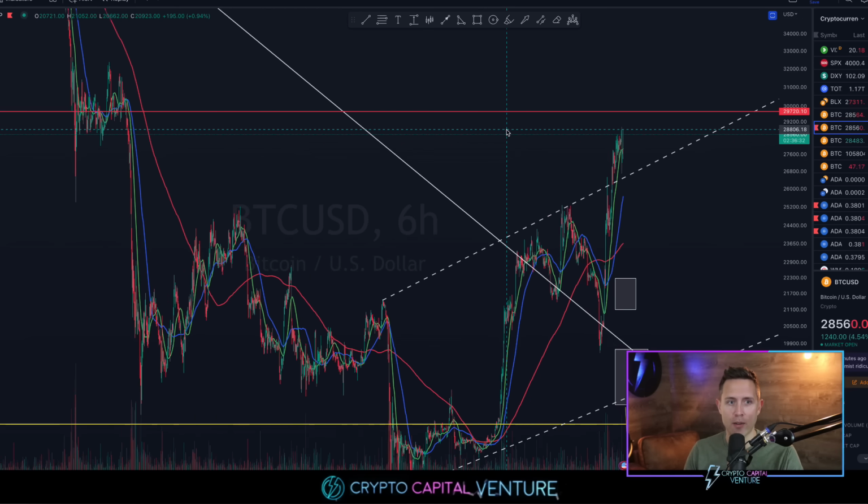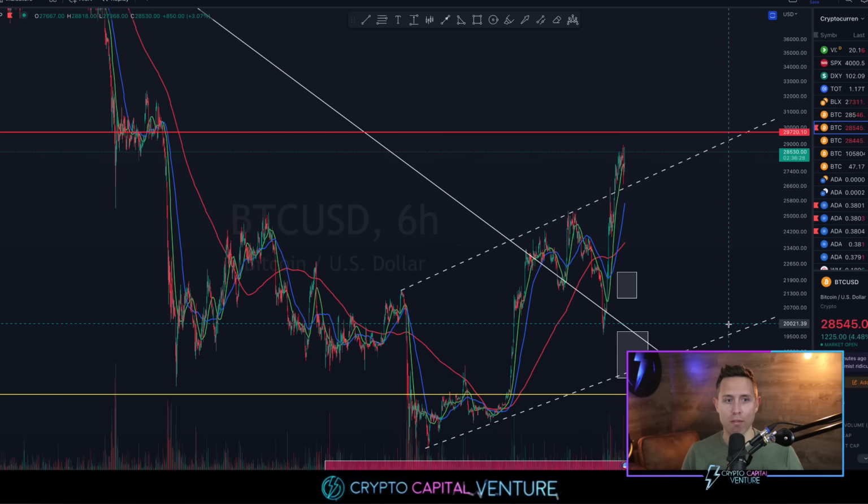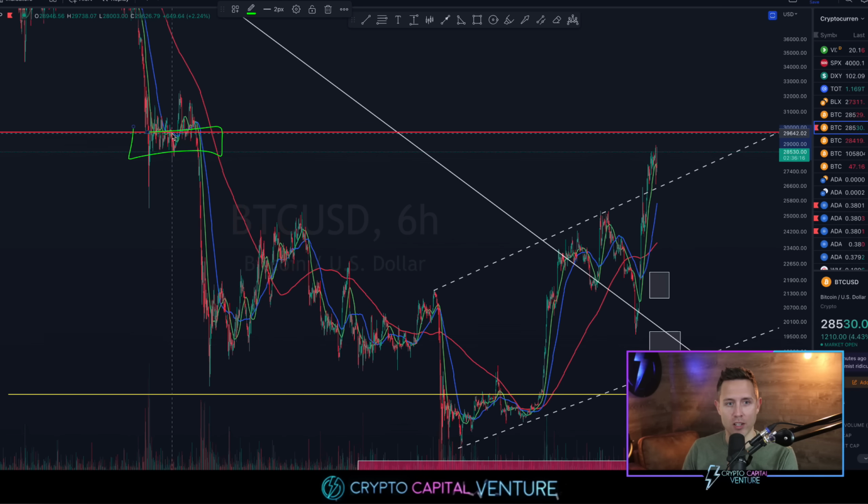We zoom out on the 6 hour, we get a sense, once again, of what that looks like. Not to be repetitive, but the resistance is just there. We anticipated it before we even got there. It's just this general area back here. And this was when Bitcoin was falling. This is May 2022, Bitcoin falling, a bit of consolidation before falling further.